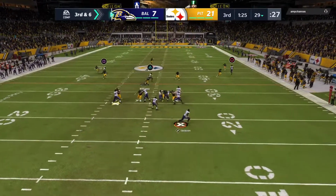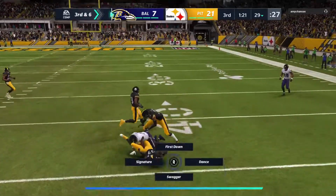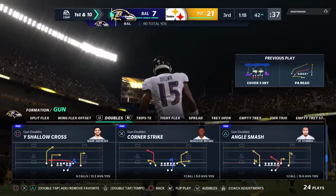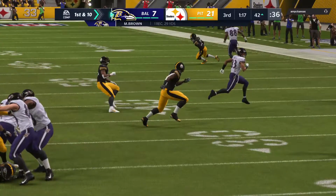To throw is Jackson. To throw on third down. He gets it to Brown. Complete. And he will have a Ravens first down as they're able to get the third down conversion. A first down and then some. Give him 29 yards.